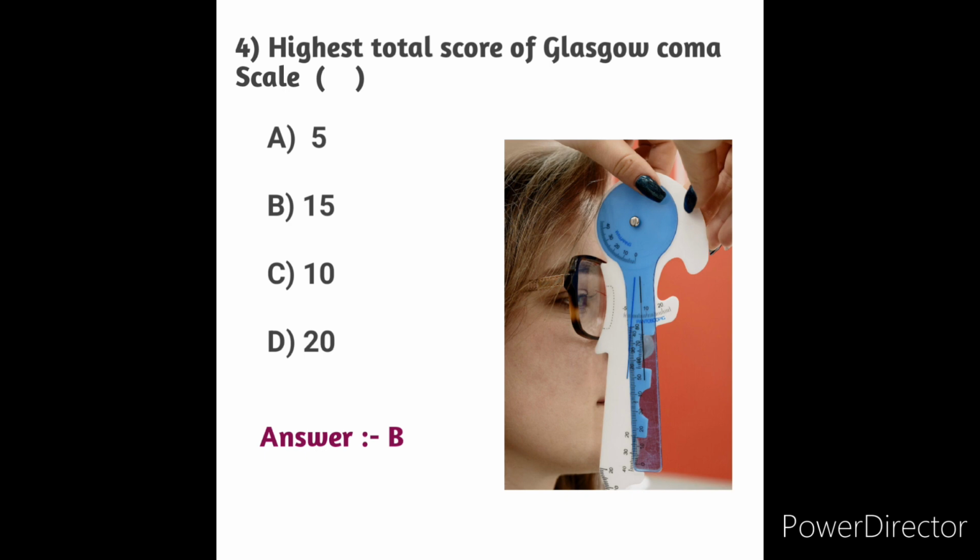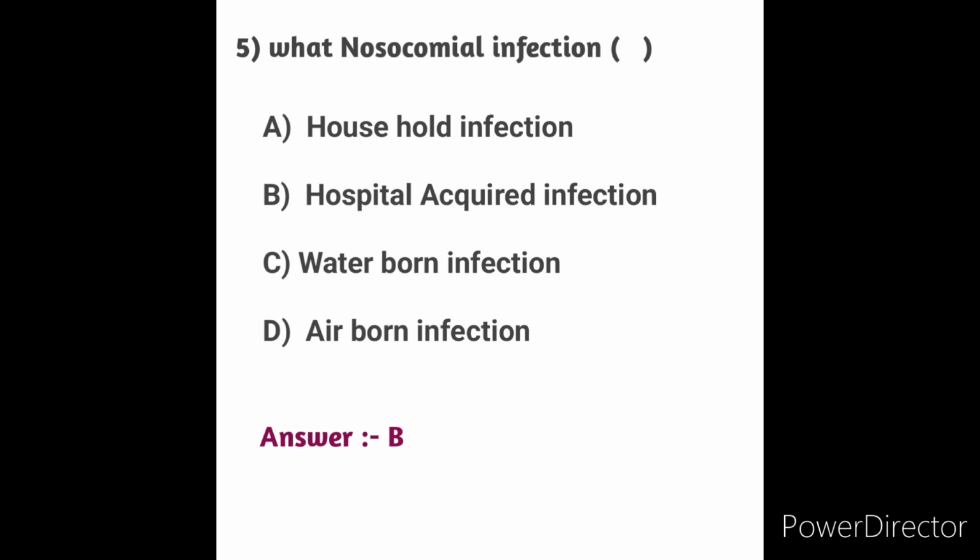The minimum score is 3. If a patient gets a Glasgow coma scale score of less than 3, the patient is unresponsive or has gone into coma. The Glasgow coma scale is used for checking the patient's eye opening, verbal response and motor response. The normal is 15. The answer is B. The minimum score is 3.